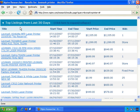And here we have even more information. Top listings from the last 30 days. Lexmark X646 DTE MFP laser printer. So that's very, very specific, but you have to imagine if someone is searching for exactly this type of laser printer, they will find it because all these important keywords are in the title, whereas a more general search would bring back this auction as well.